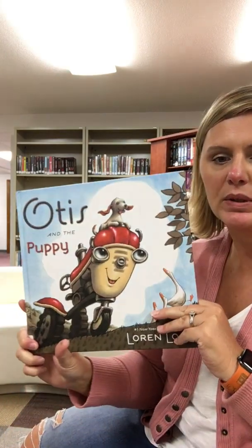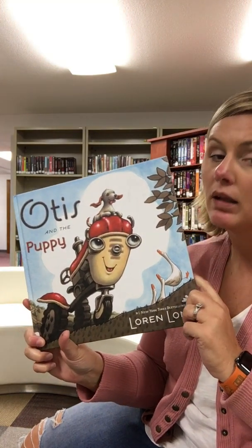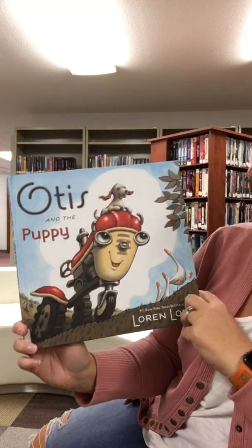Everybody, I wanted to get back to our virtual story time schedule. We didn't do this last week, so I'm going to read you a little bit longer than normal book today. This one is called Otis and the Puppy. It's by Loren Long. I love the pictures in this one. It's really pretty, so I'm going to try and hold it up to you as close as I can. And I hope you enjoy it.